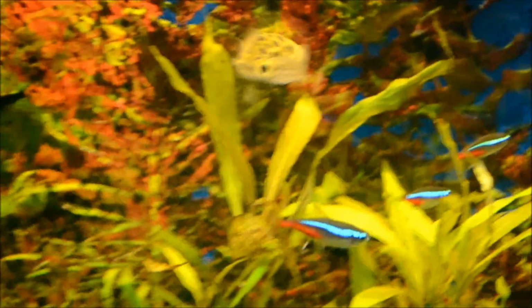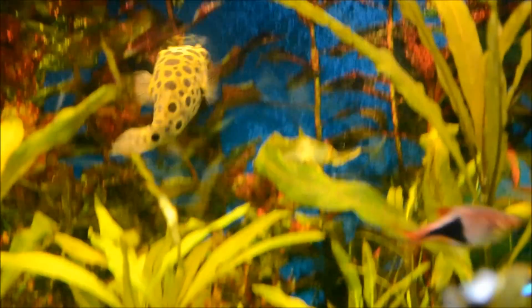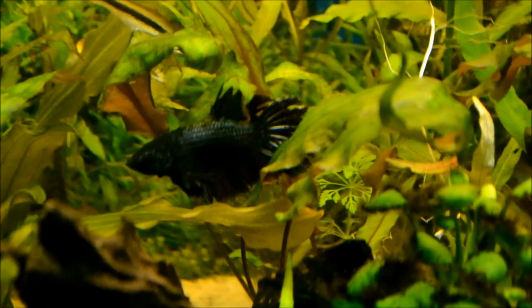And the puffer is doing very great. He has a dark belly right now because he's hungry, but yesterday when I fed him, his belly was getting white, which means he's really happy. And I'm soon going to feed him some bloodworms. He loves bloodworms, my friend says that at least. And he's not even nipping the betta. You know, the betta is maybe a little nipped, as a guy told me, but he said that is how they should look in a community tank.